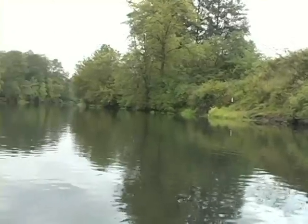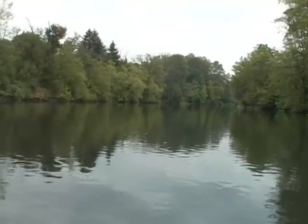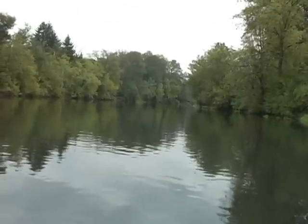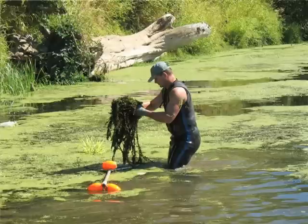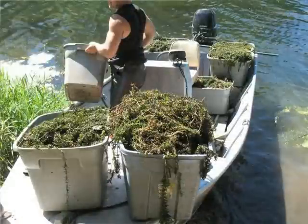October 2011, and we're now on the Chehalis River after 5 years of extensive Elodea removal from this section of the river. There was about 12 acres of almost solid Brazilian Elodea in this portion of the river, and it has all been removed by crews from Thurston County, the Chehalis tribe, funded through the Department of Ecology, U.S. Fish and Wildlife, and the Salmon Control Board.